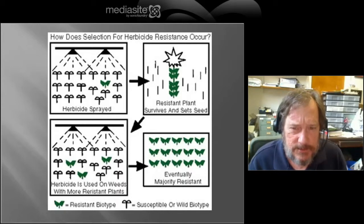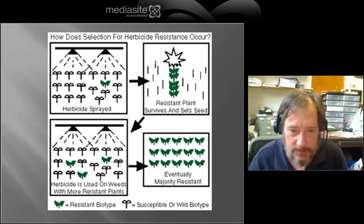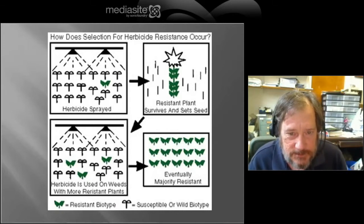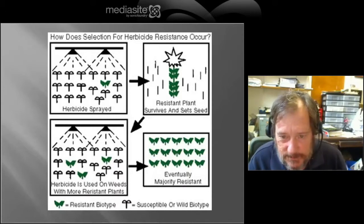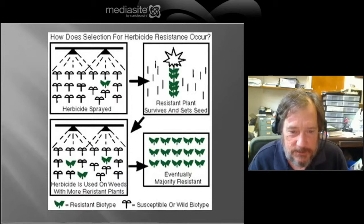So how does this herbicide resistance occur? Well, it doesn't happen magically. It's not lightning hits a plant, makes it mutant or anything like that. Those genetics for the resistance occur somewhere in the population, probably at very, very, very low levels. But you spray a field with a lot of weeds in it, and one of those biotypes is resistant, it survives, and then you go to the right, it sets seeds. You go down to the bottom left, you have a few more resistant plants. If you continue to use that chemistry, that same herbicide or very similar herbicides over and over, you eventually will get to where your weed population is mostly resistant. So that's how it occurs.